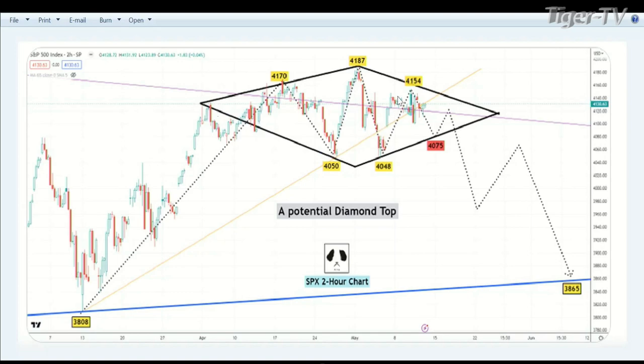So you'll notice that the right shoulder is lower than the left shoulder, and they're both ratios in the Fibonacci sequence. This one happens to be a 1.27 expansion. This one's a 78% retracement. And what they're assuming now is the market's going to come up, have a little bit of a rally in here, and then break below.